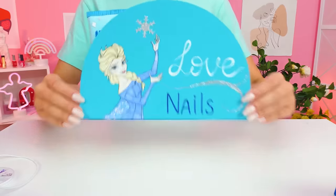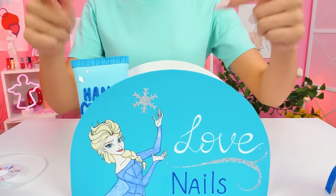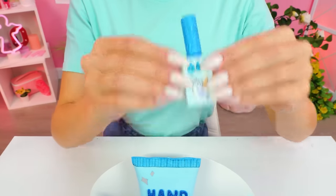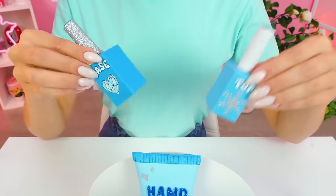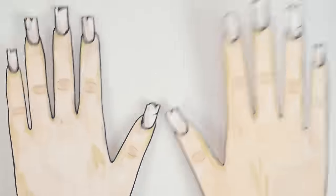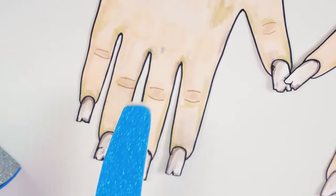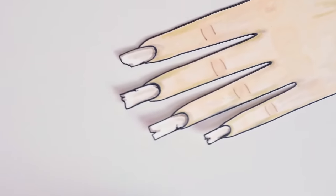Great, I'll go fetch the set. Here, it was approved by Elsa and Anna themselves. Shall we have a look? Cuticle oil is a must. A top nail coat and a base coat. And hand cream. I'll show you everything, don't rush. We definitely need a nail file today, that's right. Check out these long nails, they need a treatment.